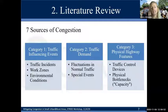So looking at the literature before we reached out to them, we saw that we have 7 sources of congestion. Those are split into 3 different categories. In the first category, we have the traffic influencing events like traffic incidents, work zones, and environmental conditions such as weather. So all those will affect and create congestion.